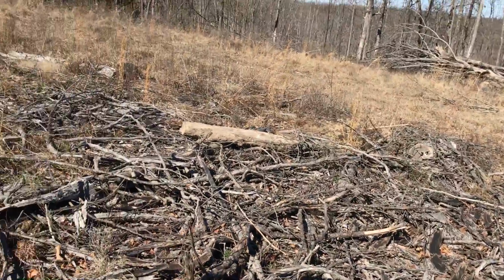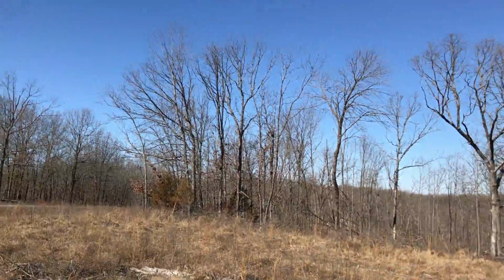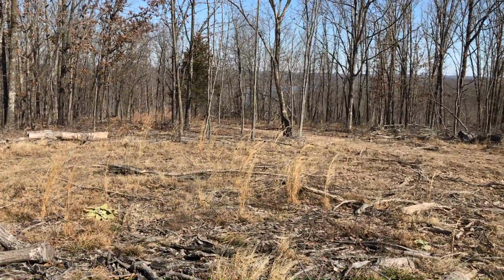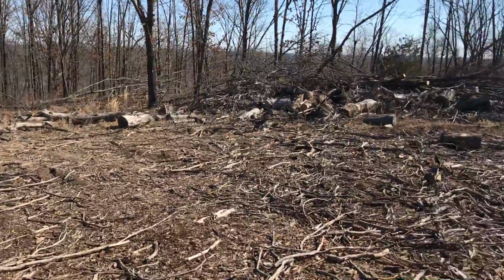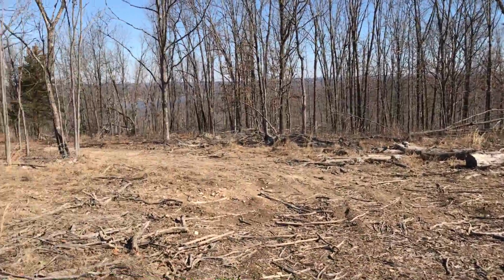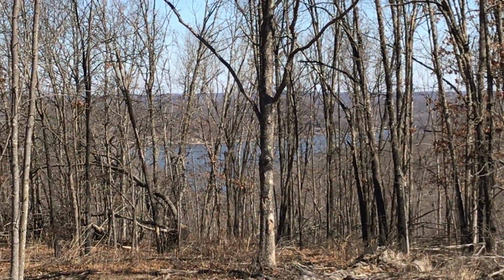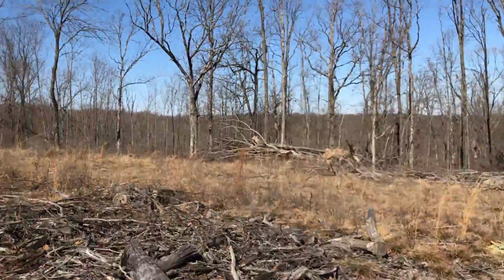So here's an excellent place to pull off. Potential building site. Obviously it needs to be cleaned up, but a couple hours with the skid loader would have this whipped into shape. And then these wood piles, you can burn them or you can just leave them and let Mother Nature do her thing. Just standing here, I'm looking through those trees at the Lake of the Ozarks. That is cool.